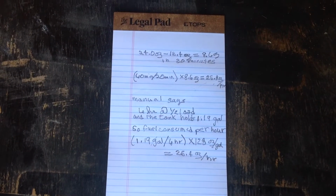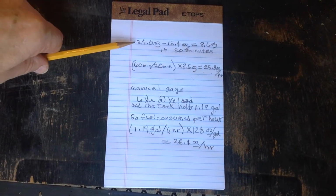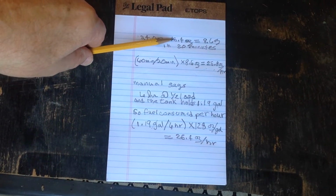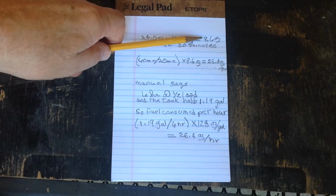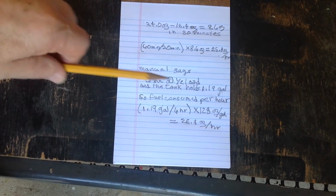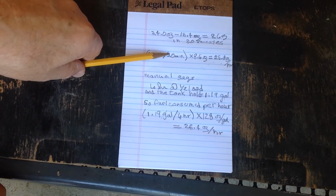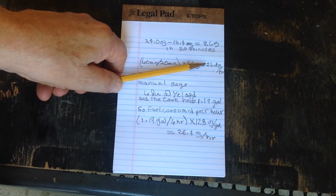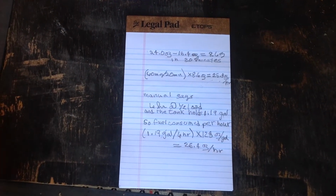Here are the results of our fuel consumption test. We installed 24 ounces of fuel in the tank, and we were able to drain back out 15.4 ounces. So in the 20 minutes that we ran this, it consumed 8.6 ounces. So the fuel consumption per hour, if we take 60 minutes and divide by 20, that's 3 times 8.6, so that's 25.8 ounces per hour of fuel consumed. Now this is our theoretical consumption based on our test.